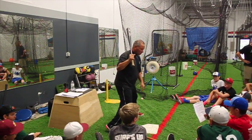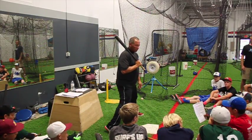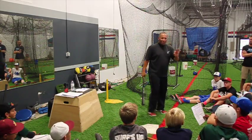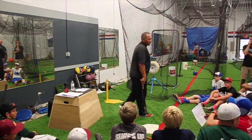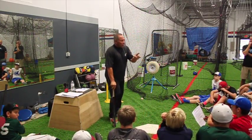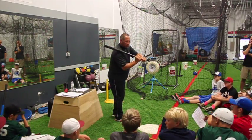Hitter must take a straight line to the hitting zone, keeping the bat in the hitting area as long as possible. Okay, guys, I know you've heard it. Again, I'm not saying it's wrong. How many of you have heard throw your barrel at the ball? Don't do it. Your barrel doesn't lead to the ball, your knob leads to the ball. You got me?